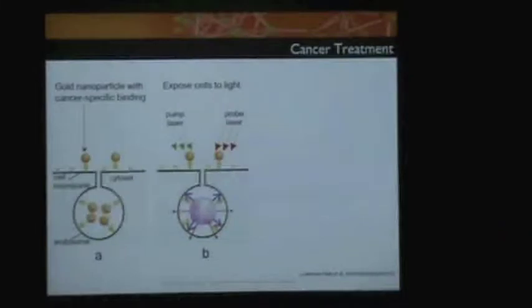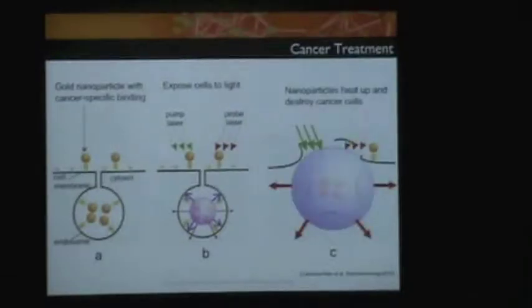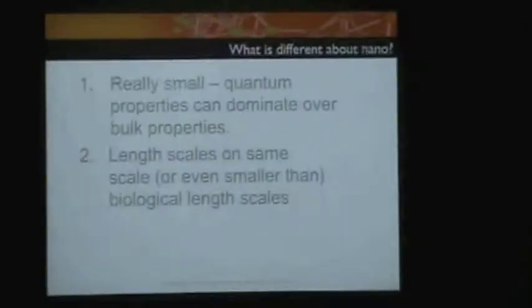And then you could shine light on it, much like you would do in normal radiation therapy. However, the gold nanoparticles would absorb the light much more, and you have the gold nanoparticles actually come inside the cell, in these things called endosomes. And they would absorb this heat, they would boil the water, and the cell would then explode. And so you could use this to bind only to specific types of cells, the ones you want to destroy, and then have an increased effect on any sort of treatment you're going to do to that cell, rather than just irradiating the entire body. Okay, so that's another example.